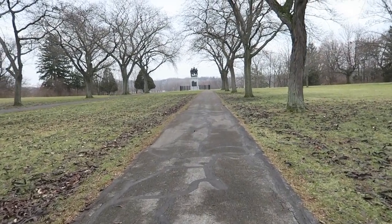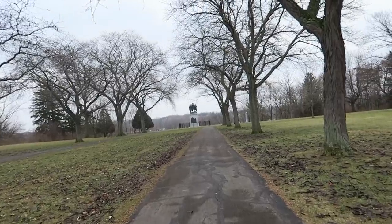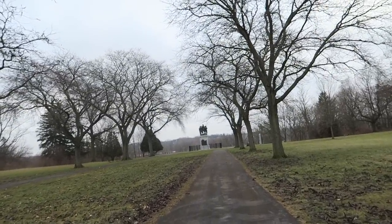But let's head back over here and we will check out the historic monument and see what else there is to offer. Alright, so we are approaching the monument now, and this epic row of trees is right in front of it.